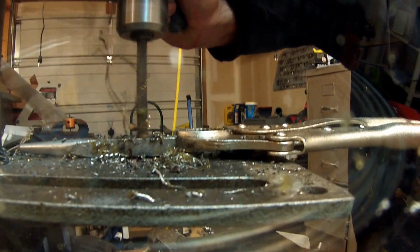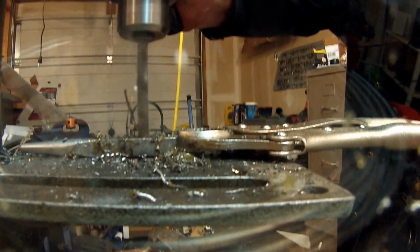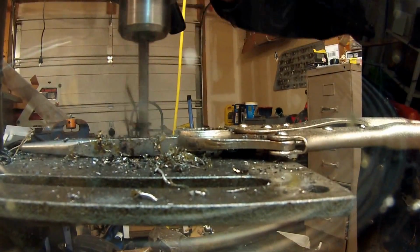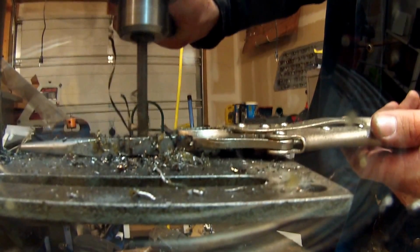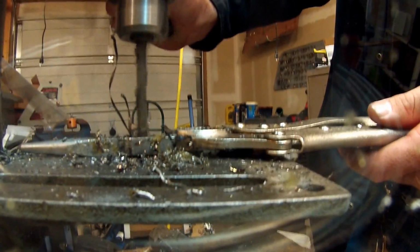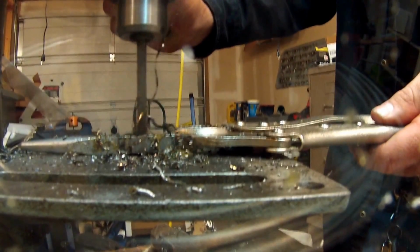The difference between this and the masonry style bit is the rigidity. It's just a lot more stable bit to be able to find a spot and get that first little gouge into it. Whereas the masonry bit did a lot of wandering. Very, very blunt edge. This has a lot sharper edge to it.